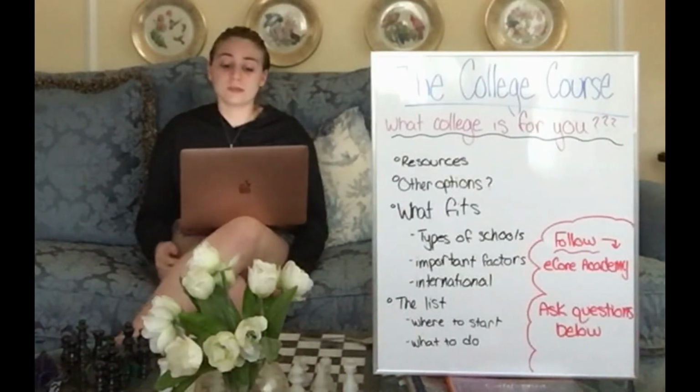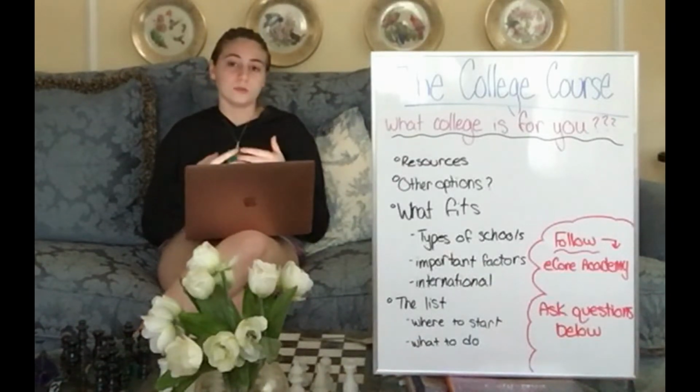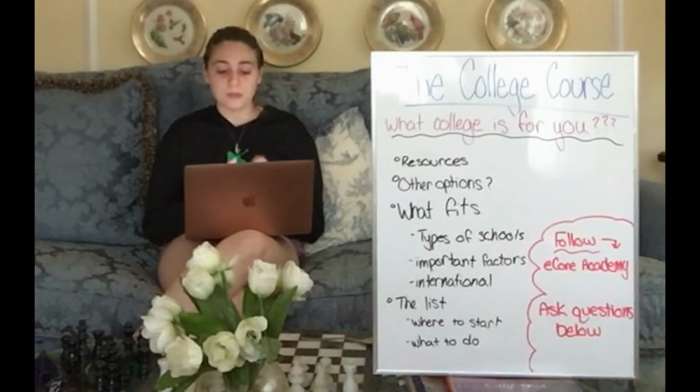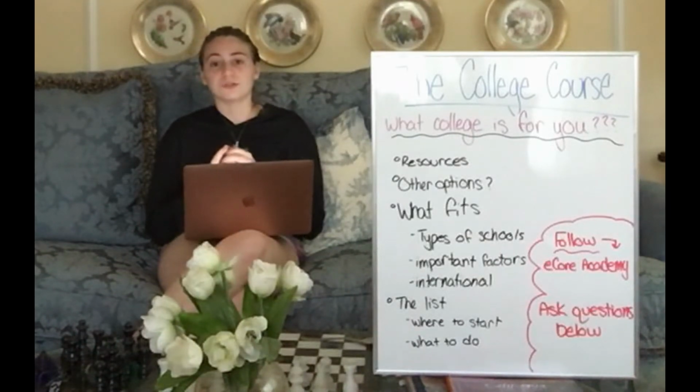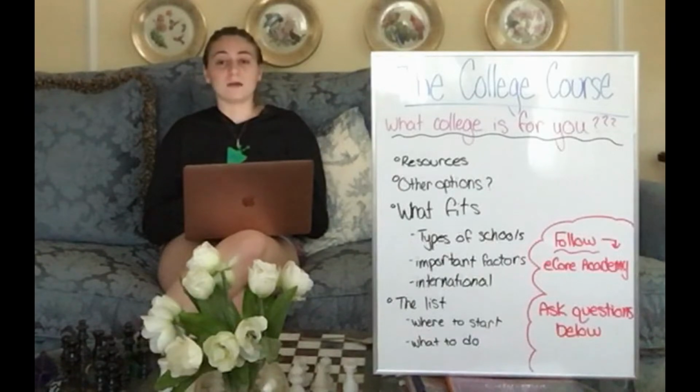Alrighty, so for international students, there are often different requirements for the US compared to schools in whatever country you are from. So make sure that you understand the differences in those requirements, especially if they require different courses to be taken from high schools and things like that. So make sure you keep that in mind when you're searching for schools.